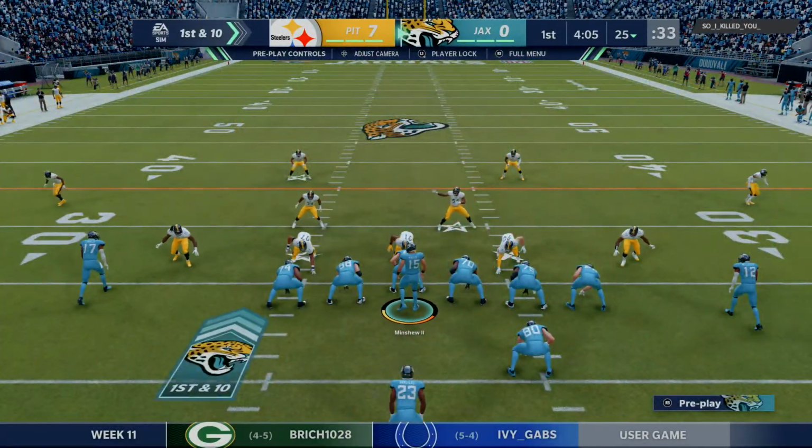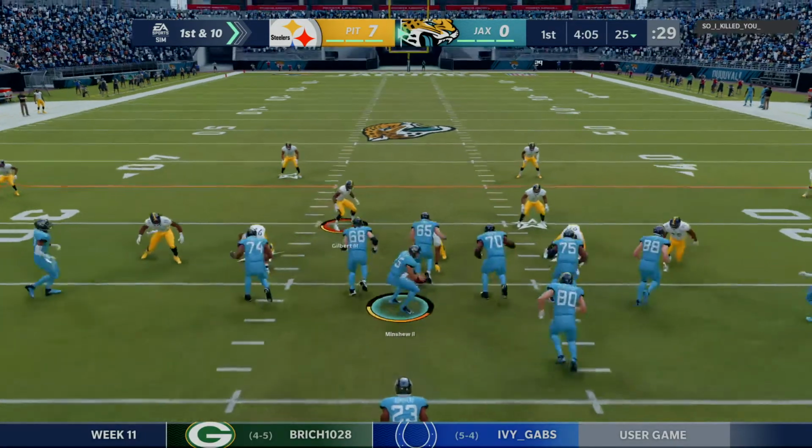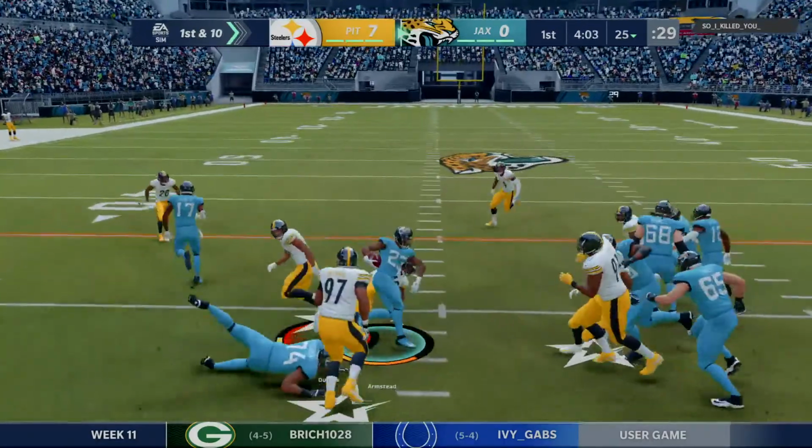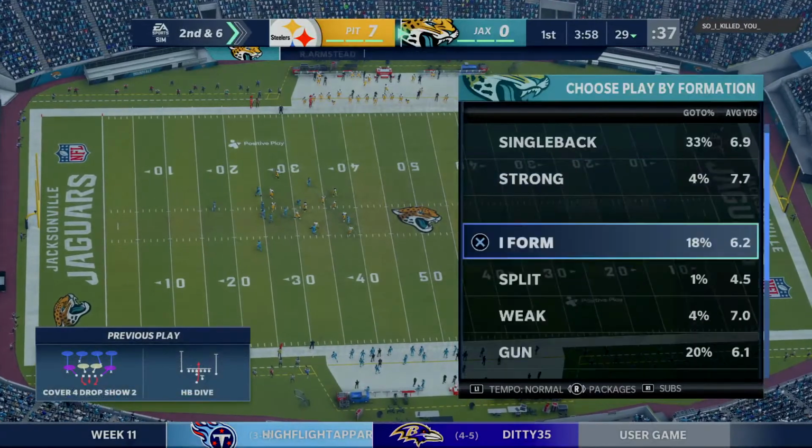Minshew going to lead up the Jaguars, 1st and 10 at their own 25-yard line. First carry for Ra'Shaad Armstead. And from the 25, they work this to the 29, a gain of 4.